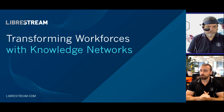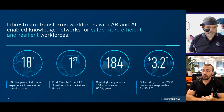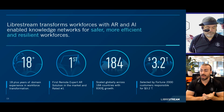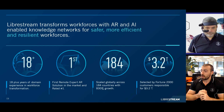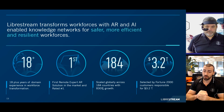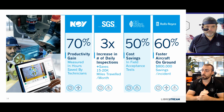Now, a little bit about Librestream. They're transforming workforces with knowledge networks. Again, they didn't come down in the last rain shower. They've been around a very long time, 18 plus years to be exact, of experience in workforce transformation. They're the #1 remote expert AR solution in the market, and they've got 184 countries with 830% growth. They were selected by Fortune 2000 customers, and they're responsible for $3.2 trillion in revenue as well for their customers.